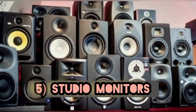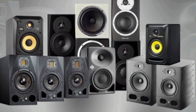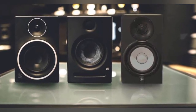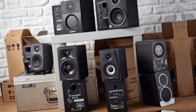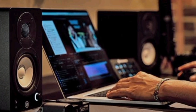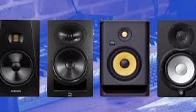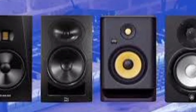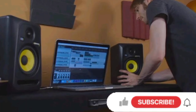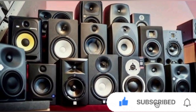Number 5. Studio monitors. Studio monitors are a critical component of any music production setup, providing an accurate and reliable way to hear your music. By choosing the right monitors for your needs, you can ensure that your music sounds its best and translates well across different playback systems. Unlike regular speakers, studio monitors are designed to reproduce sound in a flat and neutral way, without emphasizing any particular frequency range. This accuracy is essential for music production, as it allows producers to hear their music as it truly sounds, without any coloration or bias. And they come in different sizes.